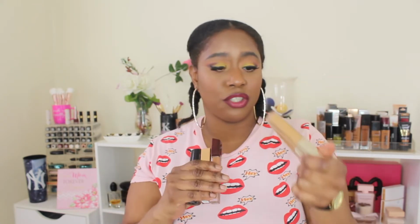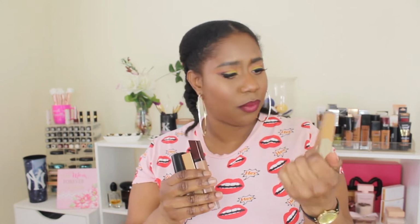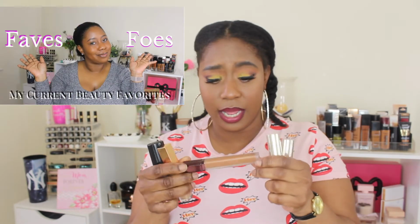Now when I say products I use every day, of course concealers. I absolutely love concealing. The concealer that I used today is my Jouer, what are these called? These are the Essential High Coverage Liquid Concealer. I believe I spoke to you last year about these in my recommendations, but it's really that good, guys. When you say high coverage, the coverage is nice and flawless. Really nice one. If you watched my favorites video recently, I featured the Hourglass.